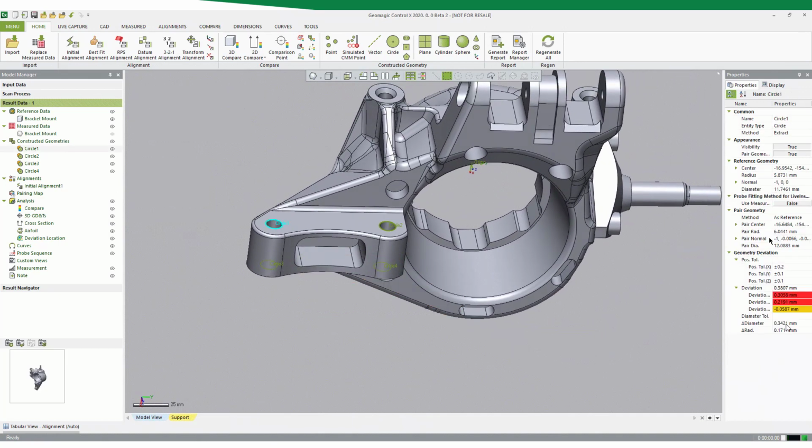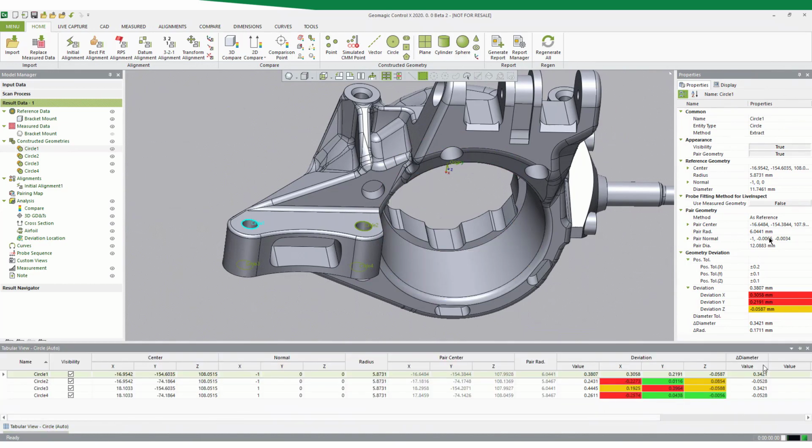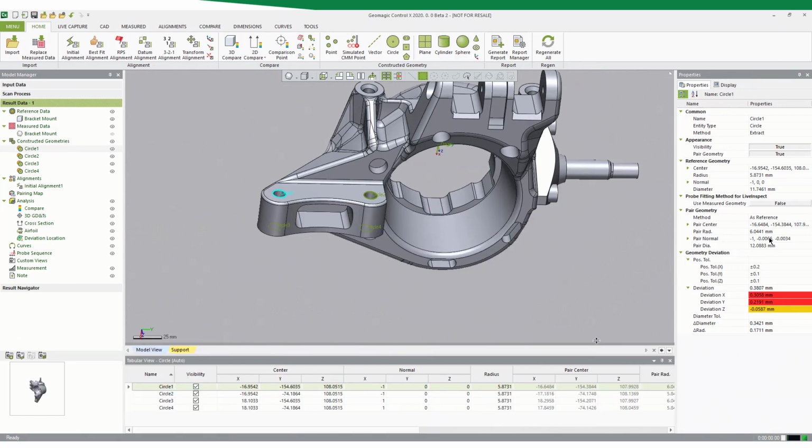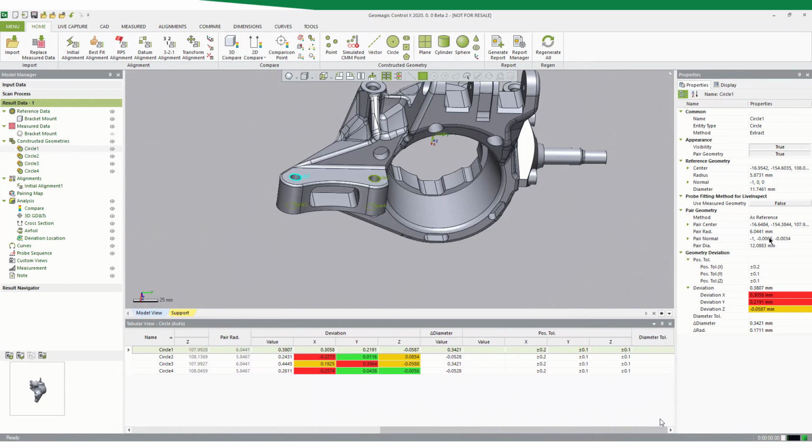with different XYZ tolerances. And the tolerances are also available in the properties, not just in the circle feature. And then they're available below in the tabular view. So if you scroll all the way over to the right, you'll see the deviation X, Y, and Z over here. And you have the ability to change them from that location as well. So if you wanted to update that to 0.3, you can change that from the table itself, or update it to 0.5. And then you'll see the colors update.